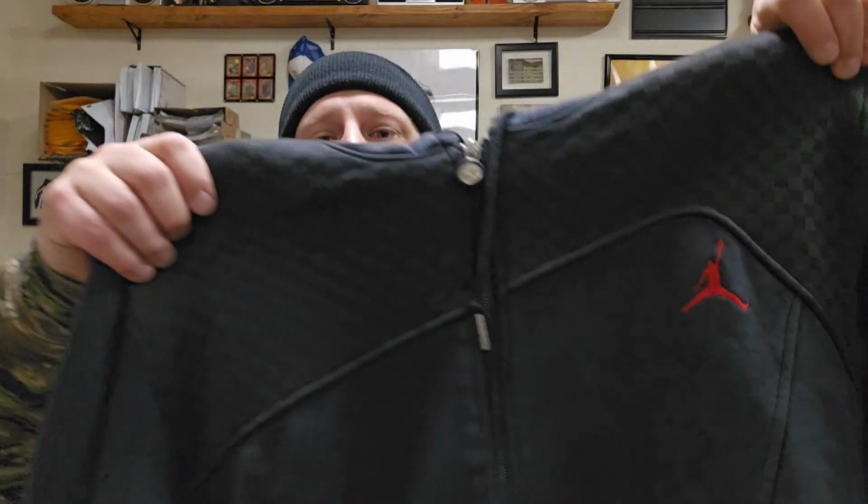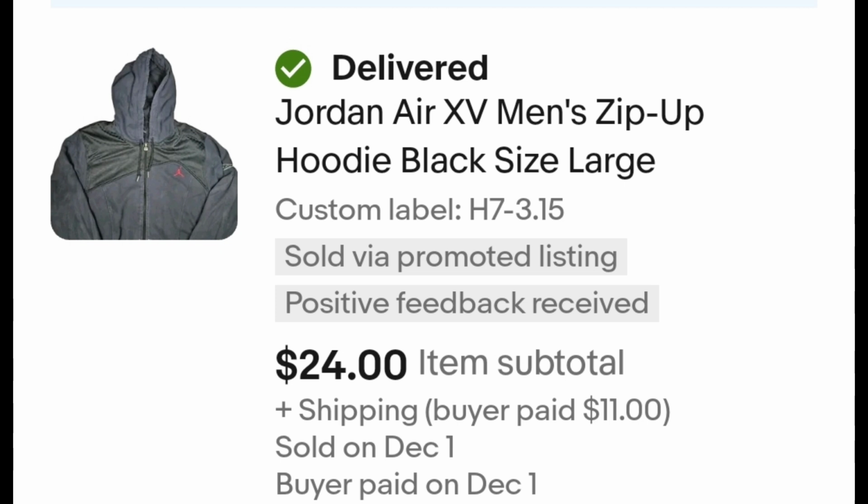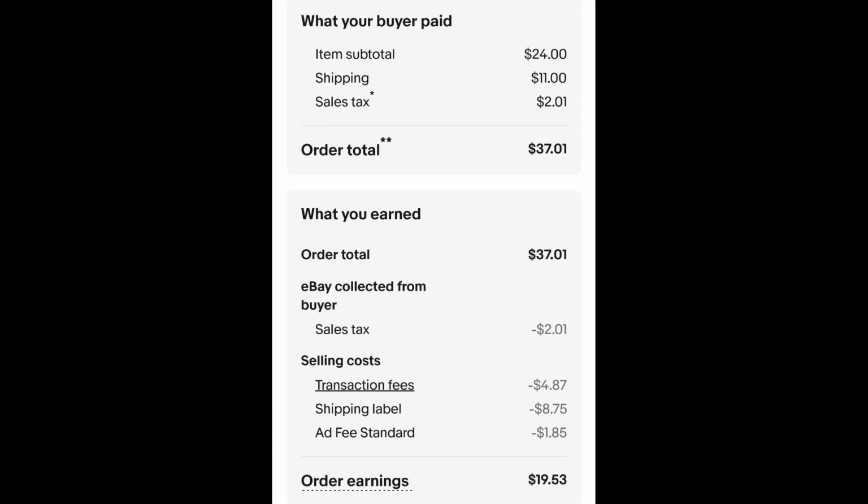Sold this full zip Jordan sweatshirt for the second time and got returned because the buyer said it did not fit them. So I refunded minus the original shipping and just relisted it, and it sold again. I paid $3.15 for this sweatshirt and it sold for $24 plus shipping. The buyer is all in at $37.01, and after fees and shipping, I get $19.53.